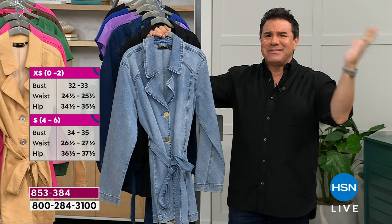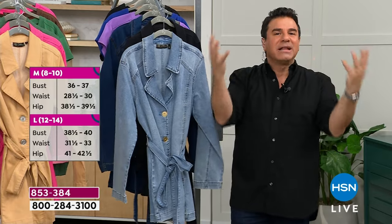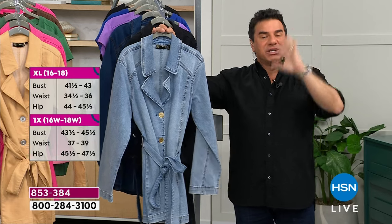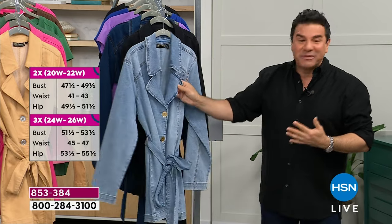We sold like 27,000, I don't remember how many it was, 27, 29,000 of them, very popular. We thought, why don't we start making a collection around the city collection, right? So we did the city trench. We took the city coat and everything you loved about it, and we transformed it into a trench, and we did a really cool thing with the collar.